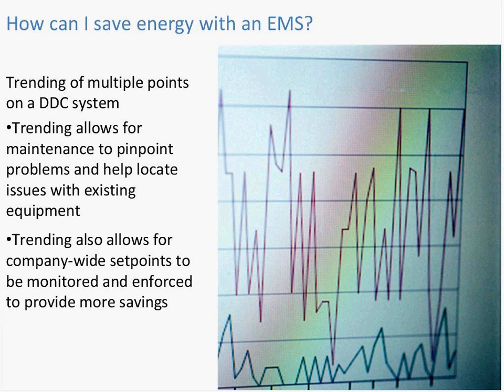And you're also going to be able to start enforcing better set point standardization. That savings from set point standardization won't be from the EMS itself, but it will help offset the cost of the EMS over a period of time.